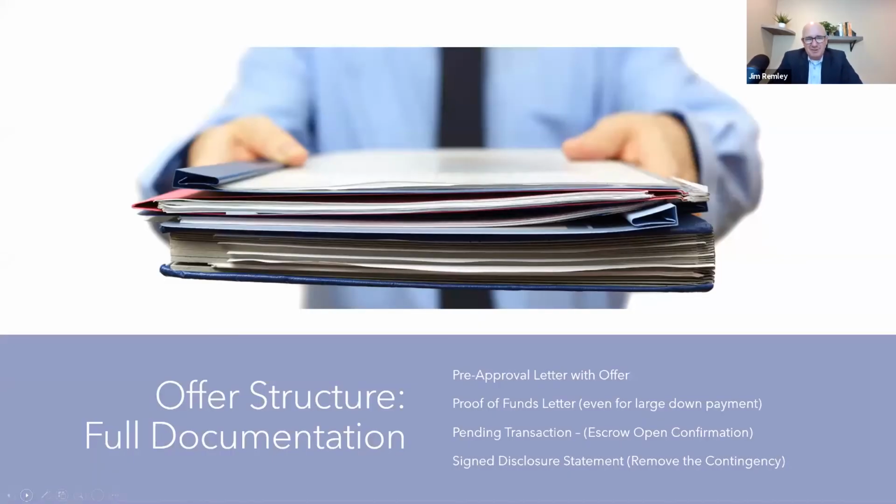Now let's talk about the offer structure though. The offer structure is super important. And so first of all, we need to start with full documentation. And full documentation means you come into the offer loaded for bear, what we might call it. You got all your ammo and you're not coming in halfway, you're coming in all the way.